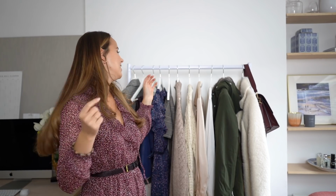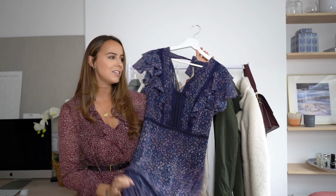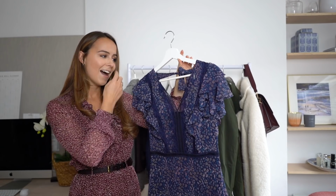And then my next one is one that you guys may have seen already in another video, which is this mint velvet mini dress. I've been wearing this on repeat. I've got so much wear out of it. I've definitely got my price per wear and I just feel so good.